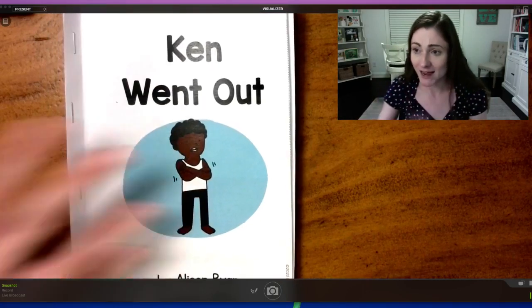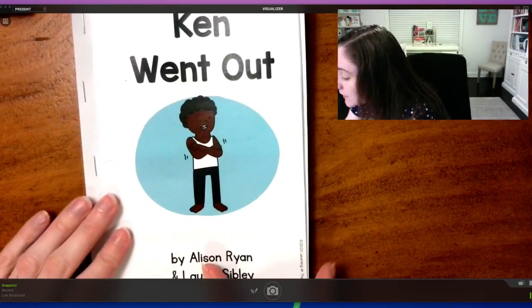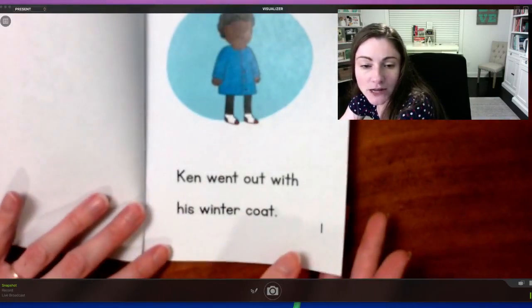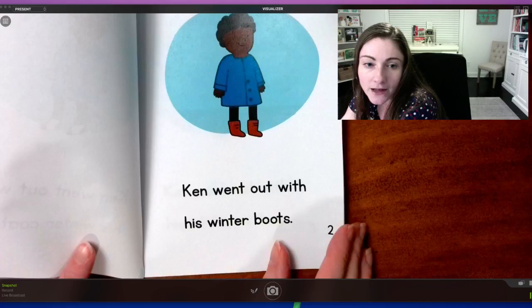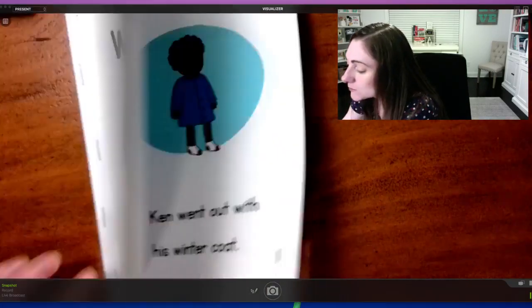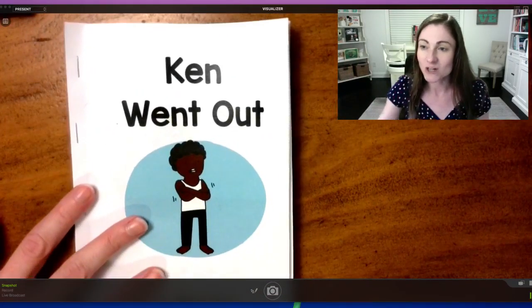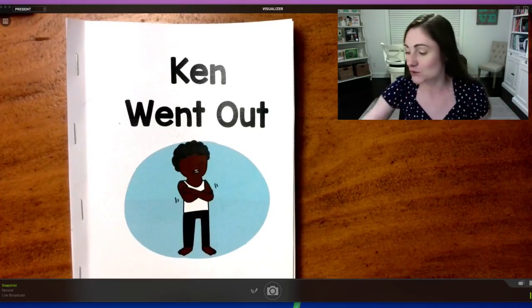So the texts are all on the same topic more or less, but they're at different levels. I think maybe this is the level C, which is a little bit more challenging for kindergarten right now, but I know you probably have some kinders that are at this level. We try to get as many sight words and also CVC words and VC words in there as possible. So you get three of those, and you also get lesson plans to go with them.